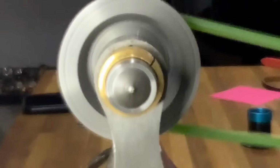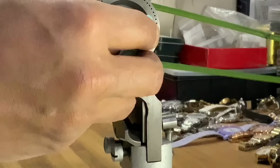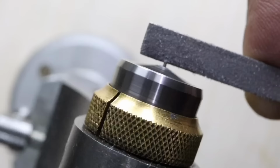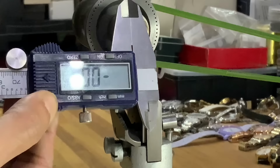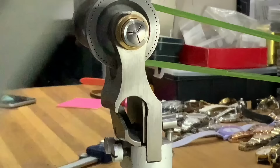And we need to get that down to 1.10. Bit more. Do it slowly so you don't overdo it. There you go. It's about 1.10. And the rest will come off with the sandpaper.